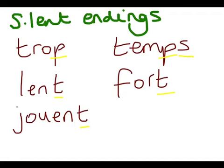The same for the second one, just beneath it. We pronounce it long, not lent, but long. For verbs as well, which end with a vowel, we do not pronounce it. For example, joue, not jouent. The same can be said of temps, where we don't pronounce the P or the S, we just simply say temps. And finally, fort. We do not pronounce the T in this case. We just ignore it and pretend that there's an F-O-R, fort.